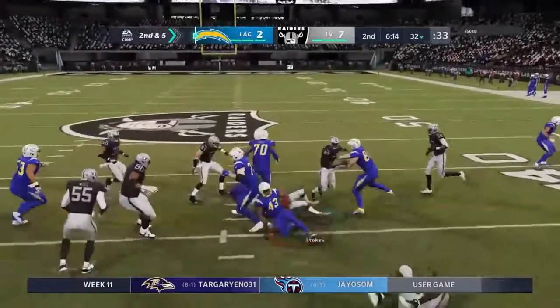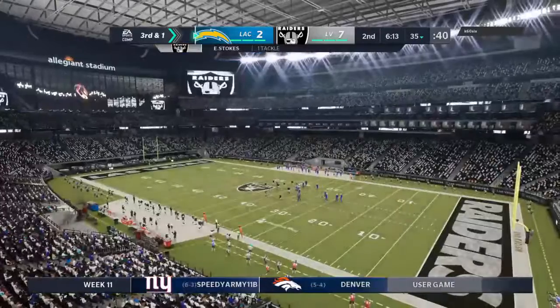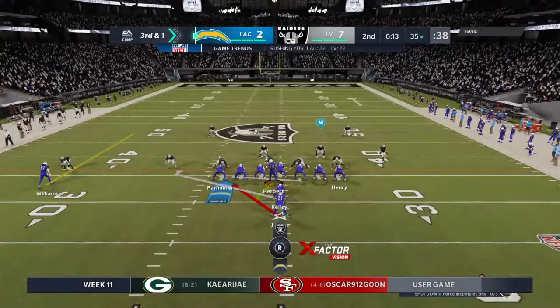Give this time to the tailback. And he's dropped just before the line to gain. 4-yard pickup leaves him with 3rd and 1. Well, they certainly got dented with that first down run. So now they've got to be back on their heels a little bit as a defense.